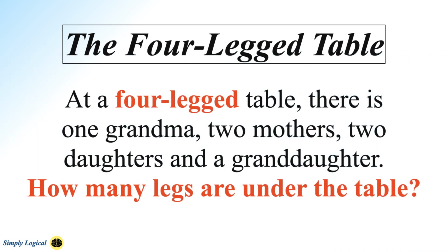The four-legged table riddle goes like this. At a four-legged table, there is one grandma, two mothers, two daughters, and a granddaughter. How many legs are under the table? Understand the riddle properly before attempting.